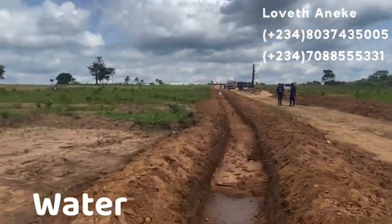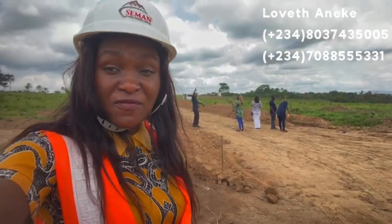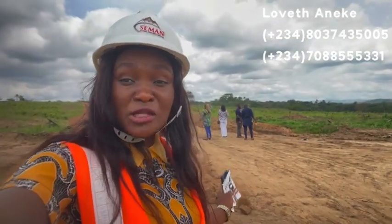We're going to have different types of building. There's going to be block of flats, 3-bedroom block of flats. There's going to be 3-bedroom bungalows. There's going to be fully detached duplex. And there's going to be semi-detached duplex.